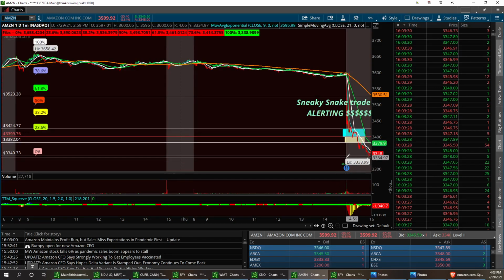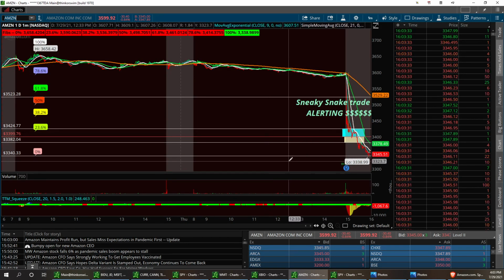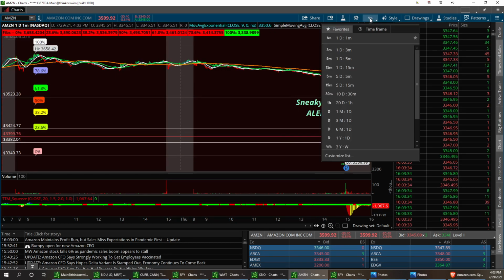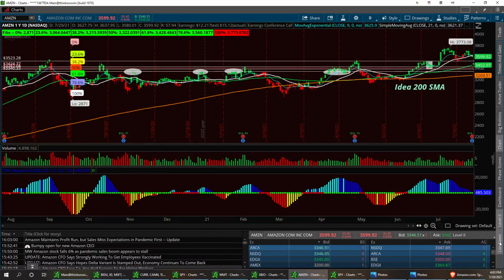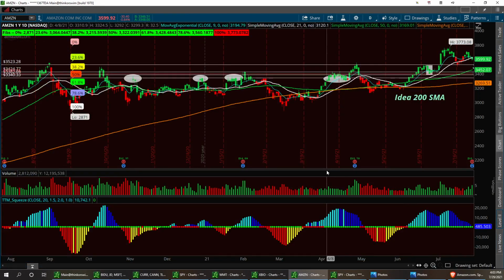I've seen it's pulled back right now to my first solid support here at 33.40. We're going to go ahead and pull up the yearly chart and take a real good look at this while it's running here after hours. So let's check it out. We're going to take the time and sales off. We're going to make this map a little bit bigger.